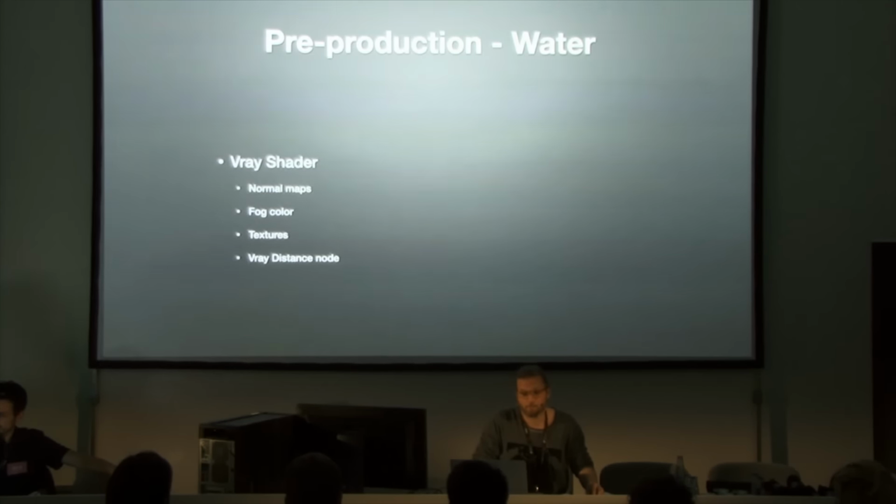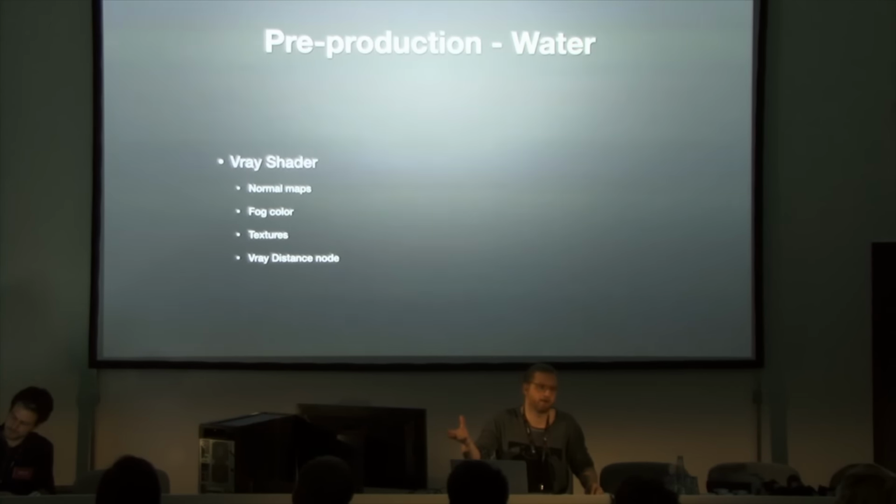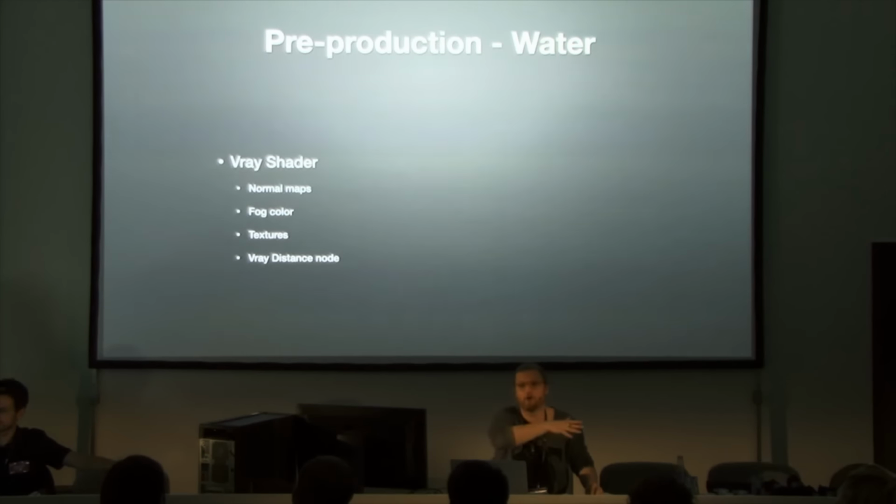And then when shading the water, we used the V-Ray shader, and we had the base mesh that we exported as a V-Ray proxy from Houdini. And then we did additional normal maps where we needed in order to boost the detail even more. And we generated normal maps from other oceans as well. So we had kind of vector displacement to give that extra detail into the water.